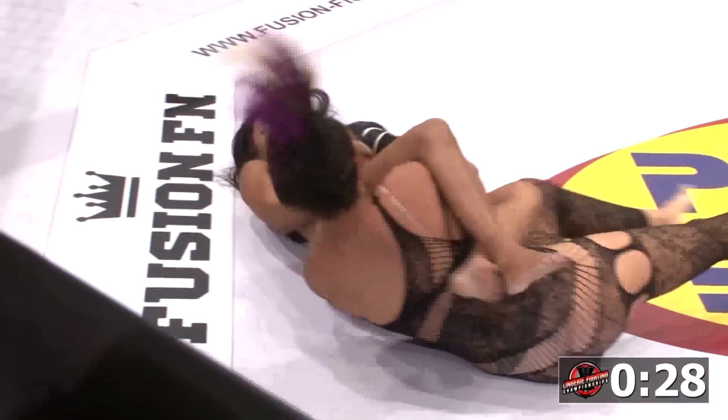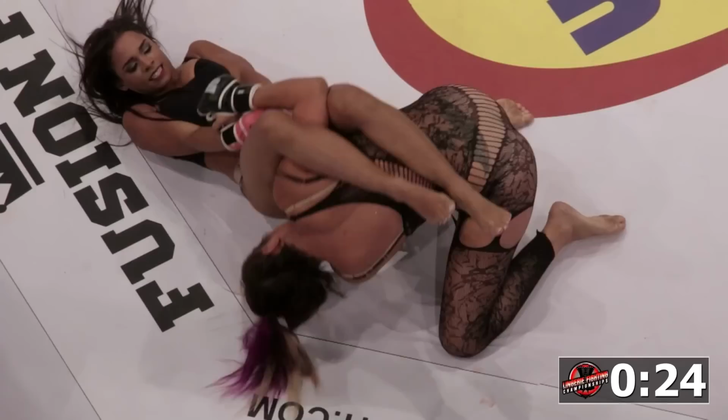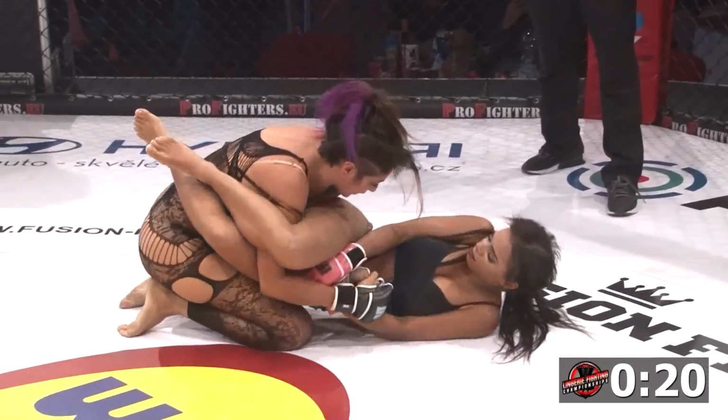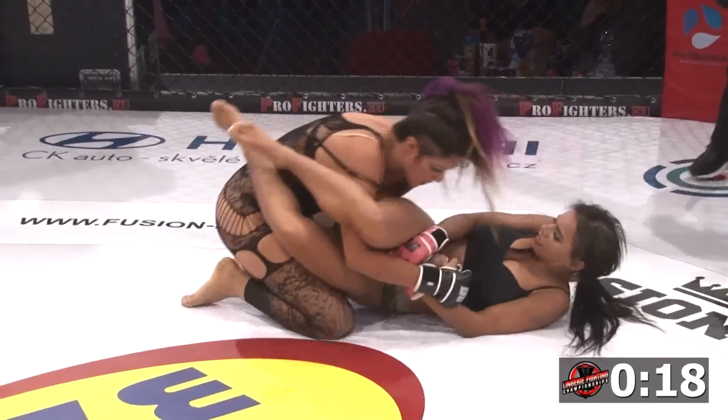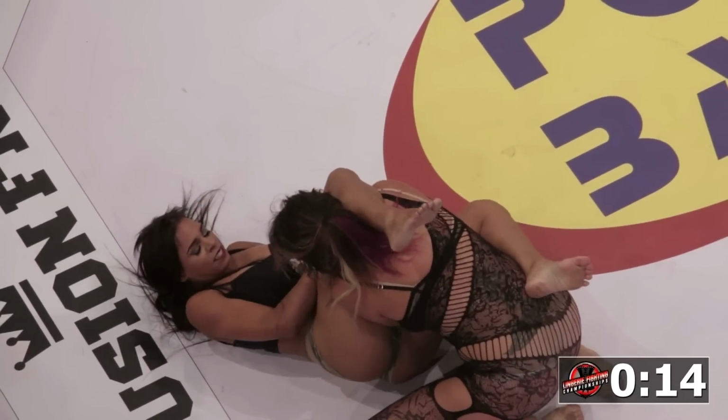Go for the arm bar. Santos could be in trouble here. She's turning with it. Can she stack it up? Does look like maybe. 20 seconds. Still, it looks like maybe she's got it free there. Still in a lot of trouble, though. Not letting go of the arm is Roxy Michaels.